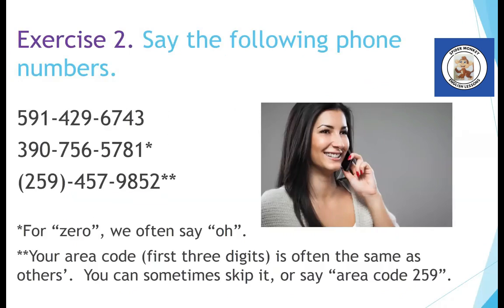Exercise 2. Say the following phone numbers. For 0, we often say O. Your area code, first 3 digits, is often the same as others. You can sometimes skip it or say area code 259.